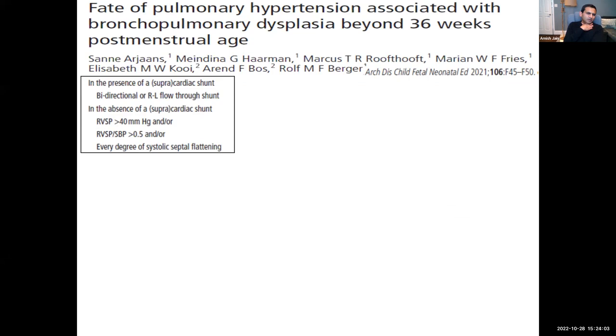In the presence of a supracardiac shunt or cardiac shunt, it has to be a bidirectional or right-to-left flow across the PDA or PFO. And to be honest, that is quite uncommon in this patient population. There are a few patients we diagnose using this criterion, but the majority of patients don't have a PDA by the time we are diagnosing their PH.